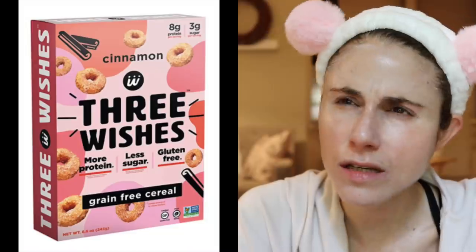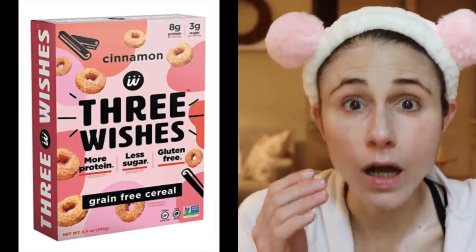So while those sports bras were an epic fail, I did try, of all things, a cereal from Amazon. I haven't had cereal in a long time, but Amazon has been trying to convince me to buy it for a while, and they finally did. I caved. It is a cereal called Three Wishes, I think, made of like bean flours and whatnot. Oh my goodness, it's really good. I thought it was gonna taste like lentils and almond milk, but it's actually pretty good.